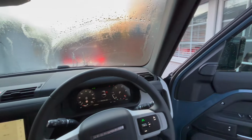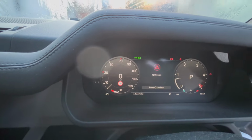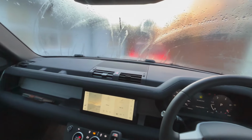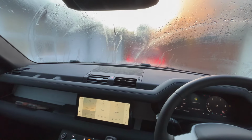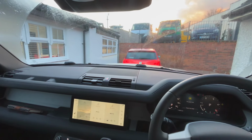It's shown on the speedo 6,000 miles. So I've definitely used it, and let's face it, these things are for using. That door is making a funny noise.